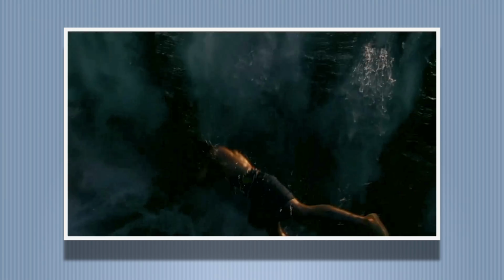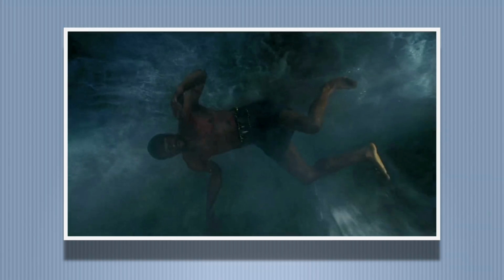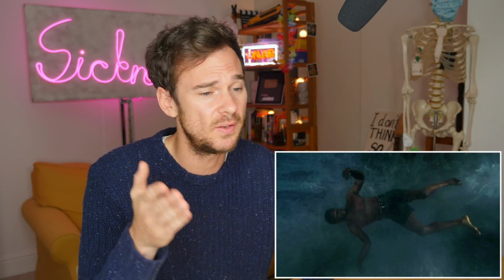Very lucky. Then T'Challa gets thrown into the waterfall. Now, falling from this height clearly has its own problems. Head injury, fractures. It's stating the obvious, but the issue here is if you have a head injury, you get knocked unconscious, you have an extremely high chance of drowning.